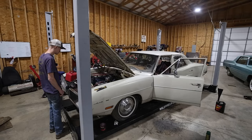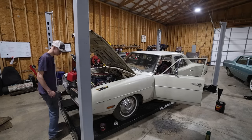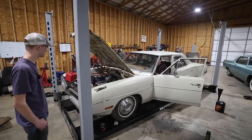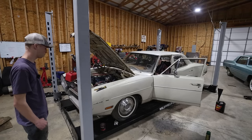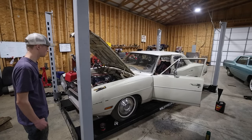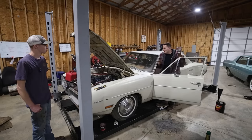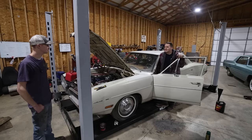Going to reverse. Oh. Yep. We're moving. Forward first. Yep. It engages way too low, but it's working. We've got forward, we've got reverse. Hopefully we have other gears. I don't know yet, but it works. Thank goodness, because that was a lot, wasn't it, Briar?